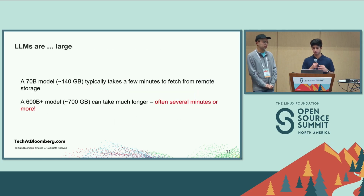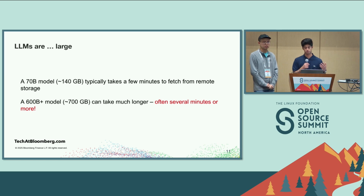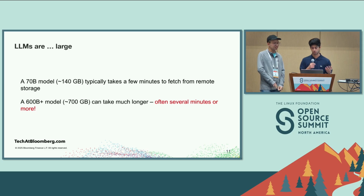OK, so now let's talk about one of the bottlenecks. And that is the core part of the talk, model loading. Fetching large language models from remote storage takes time. And that time grows with the size of the model and also depends on the network bandwidth. For example, loading a 70 billion parameter model can take several minutes. If you have a 600 billion parameter model, that can take much longer, especially if the storage system is under pressure.